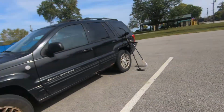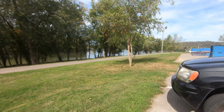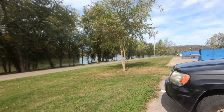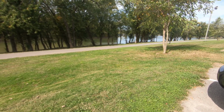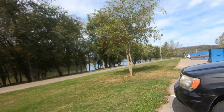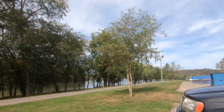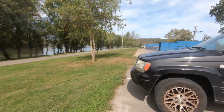So I'm back down at the park today. I think the goal today may not be, hopefully, a metal detecting video, but more of a fact-finding mission. Late 1700s, this corner here was a trading post on this river. Indian occupied, military had to fight through here. All sorts of history happened down here.